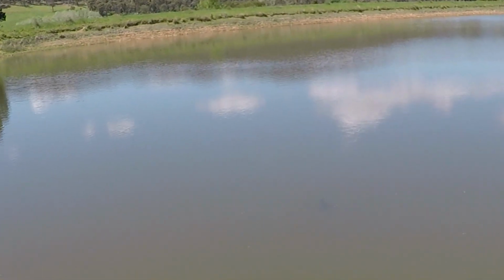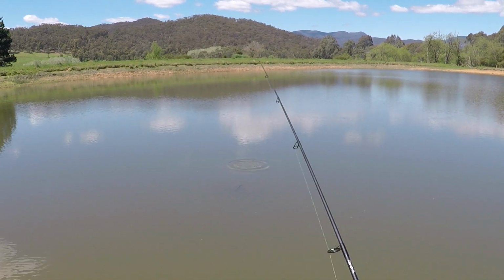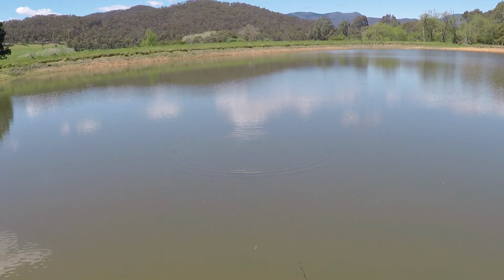Oh, this turtle must think I'm stalking him. He's just come up for another breath down here and I'm here again. See him out there just floating around. I'm going to bring my lure past him. Look at that. He's just right there. Oop, and off he goes again.